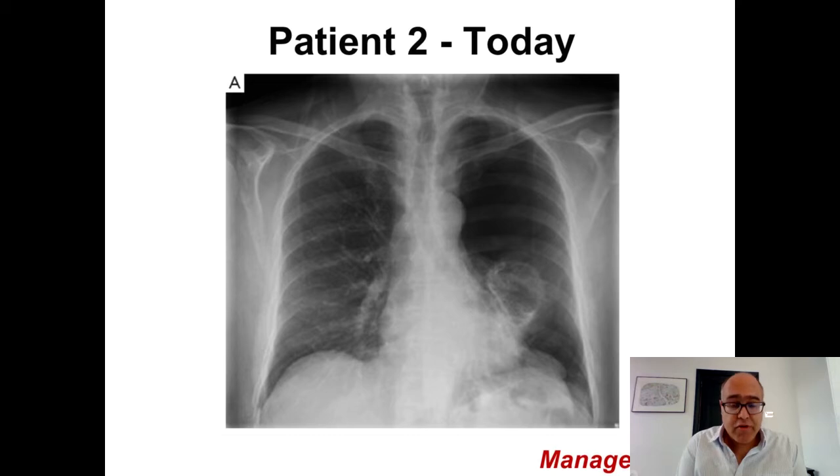So we get a repeat chest X-ray. And if we just have a look at this for a moment, we can see on the left side, there really is an absence of lung markings throughout. We've got this small area here around the left hilar region, which essentially is what's remaining of the collapsed left lung. You can see this edge, which is essentially the left lung, but surrounding it, we've got an absence of lung markings, and therefore, this is in keeping with a large left-sided pneumothorax.